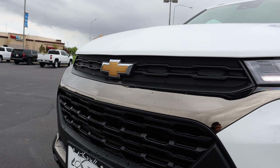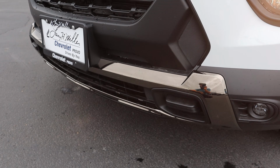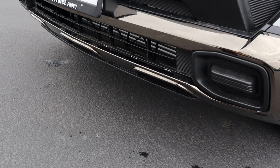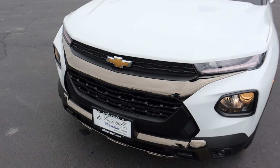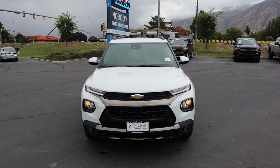We've got the traditional Chevy bow tie. I love this coloration here. It's also at the bottom portion of the grille. It just looks really cool. And it's at the very bottom as well. Just kind of gives it a unique appearance. And overall, for a little crossover, it looks pretty dang cool.